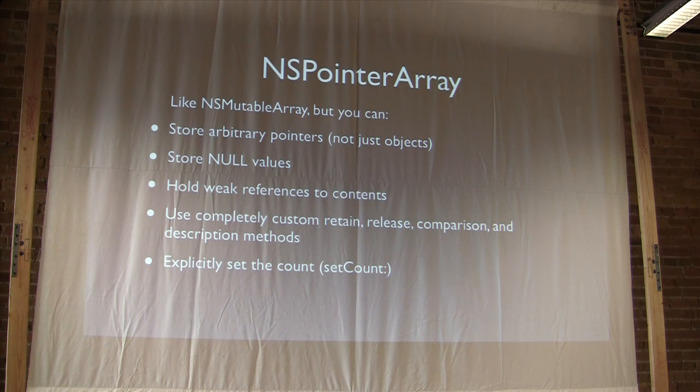It can hold a weak reference to its content. So if you want an array that has zeroing weak references to the stuff in it instead of retaining them, you can do that with an NSPointerArray. And if you really have something fancy in mind, I think there are rare times when there's a use case for this, but you can specify your own custom retain, release, comparison, and description methods that this will use.